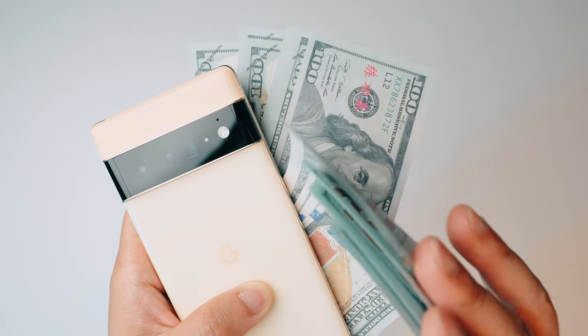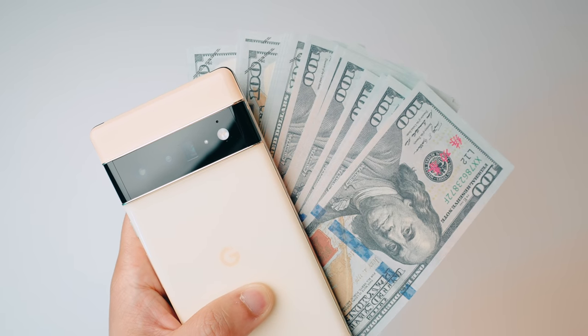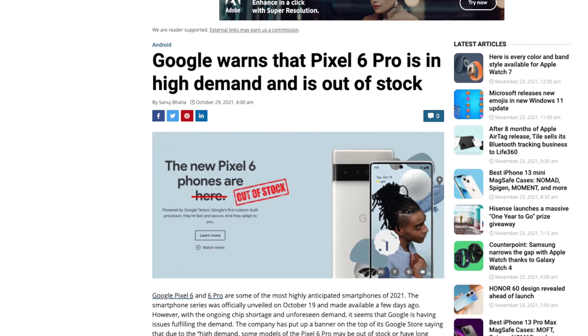Google freaking crushed it here with the price, giving us a spot-on price for the Pixel 6 Pro and an extremely fantastic dollar-to-delight ratio on the Pixel 6. And since demand is multiples higher than what Google anticipated, it really seems to emphasize this even more.